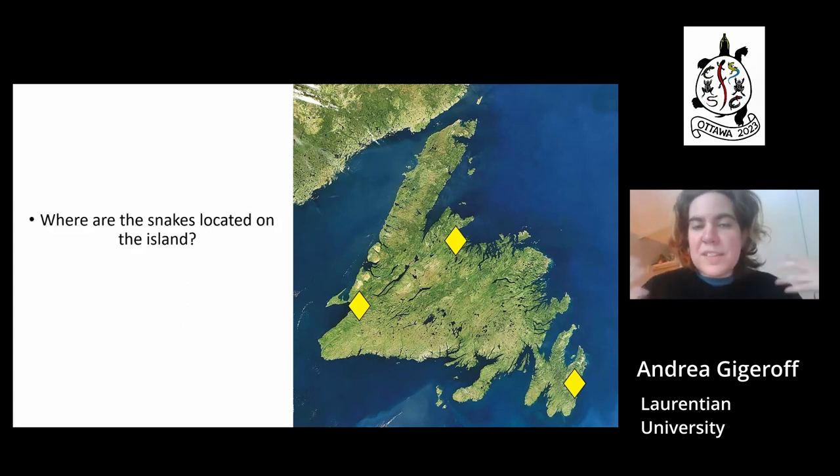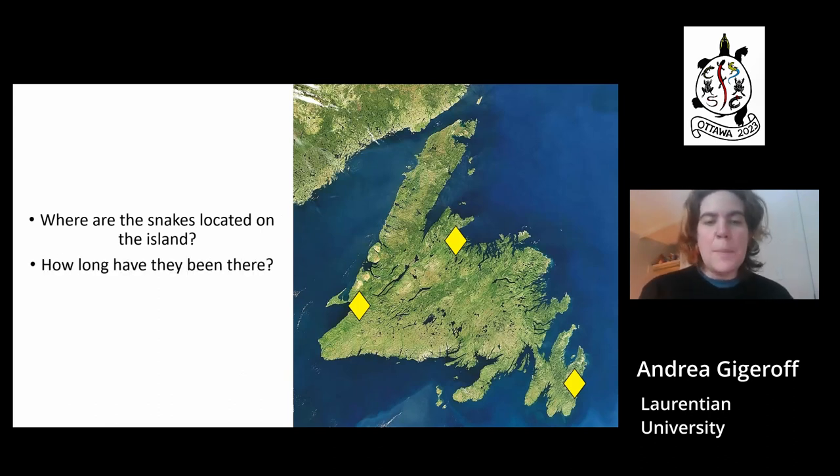This is not a lot of sightings over a long period of time, but it indicates that there are snakes there. And we're interested in where exactly they are, and how long they have been there. We have some very general ballpark information about that as of last year, and then we've expanded this, which is what I'm going to talk about.